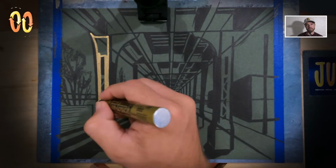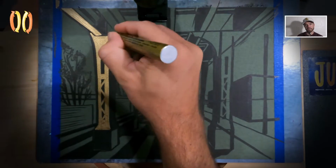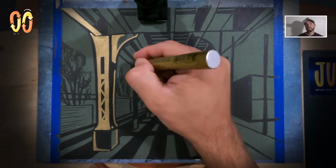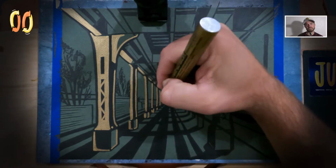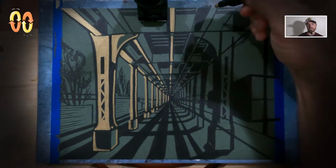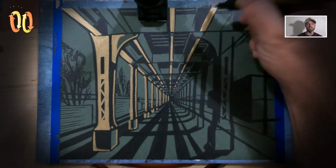I made a point to only use the gold in the structure of the green line. That way the bridge itself stands out from the background and pops off of everything else. I'm not using any rulers today. I'm just simply going to be freehand drawing, trying to make a lot of these lines as straight as possible.